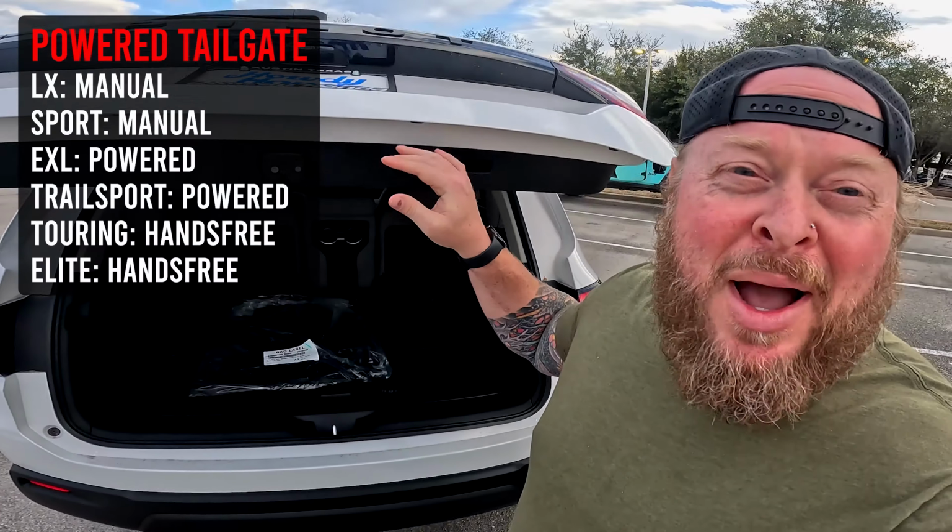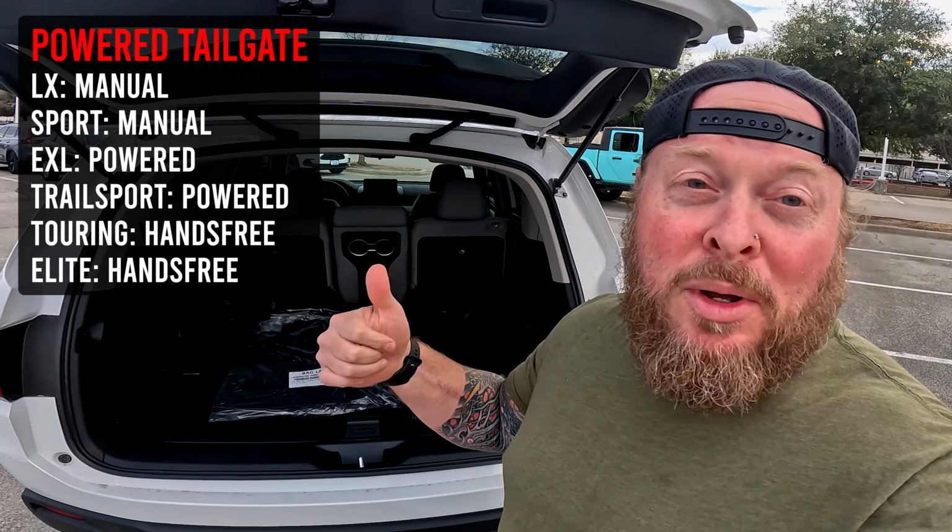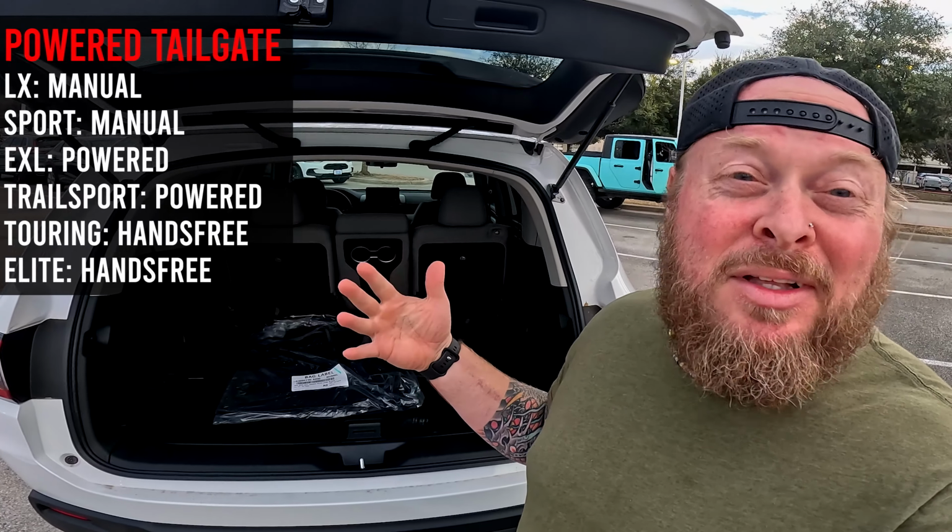So let's take a look at the cargo space in the back of this. Now, while I'm popping this open, I'll remind you, this one is not a powered tailgate. If you want a powered tailgate, you're going to have to climb trim levels. So just keep that in mind in case that's something that's important to you.